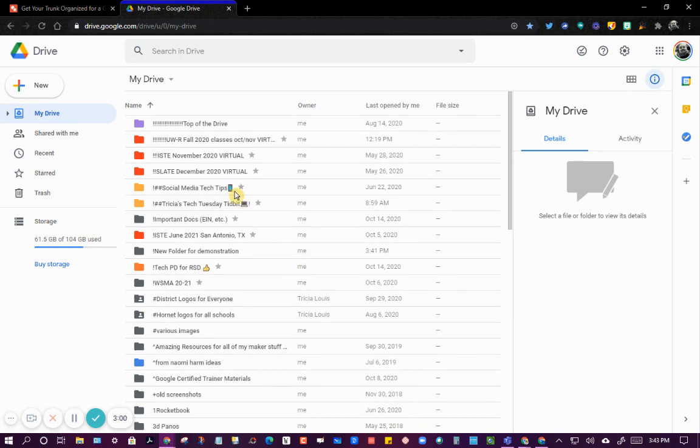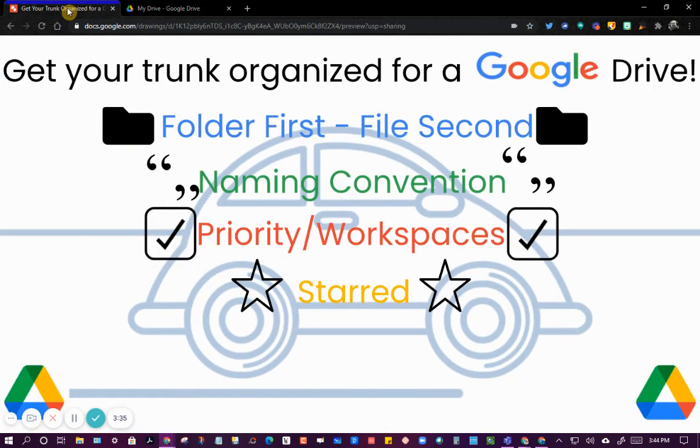Another thing that you can do is you can add emojis in your folder titles. I find that the emoji at the end of the folder title works better than at the beginning of the folder title. When you're going to search for folders, sometimes it takes a long time if that emoji is first. So you can just add the emoji in to help with that naming convention there. And it's a quick visual, not only for you, but maybe for your students as well. So any naming convention that you come up with, just kind of stick to it, and then you will always keep your trunk really organized.